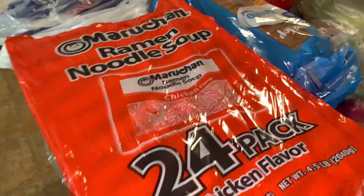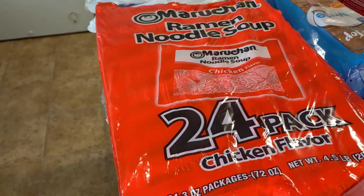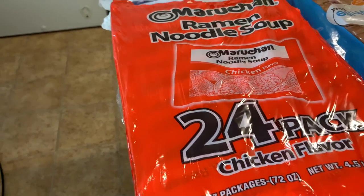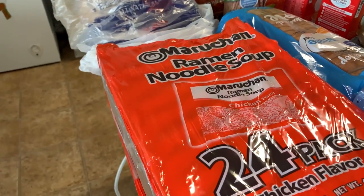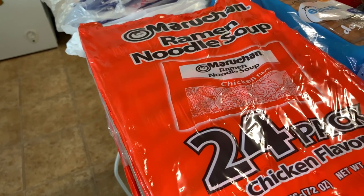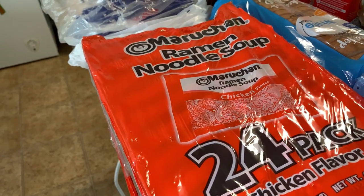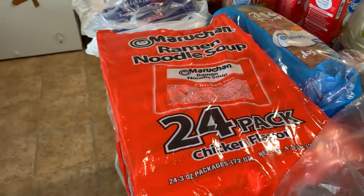Another thing that we always buy is a big old 24 count of ramen. I know some people might not like ramen, people have their things about ramen, but you know what? My kids love it, and in a pinch, this is a great meal to have, a great snack to have, and we love having it, especially if we're sick. This big old 24 count was $4.68, and like I said, it lasts us a long time, so this is always a great buy that we get.